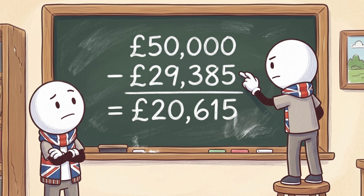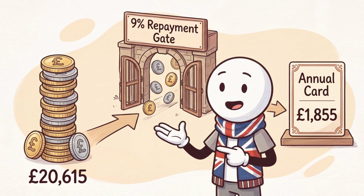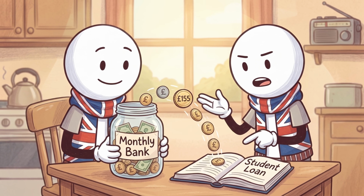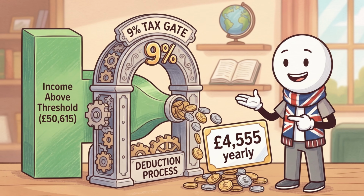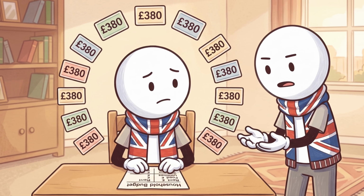For Jordan on £50,000, £1,855. That is roughly £155 per month. For Alex on £80,000, £4,555. That is roughly £380 per month, and that is not small.